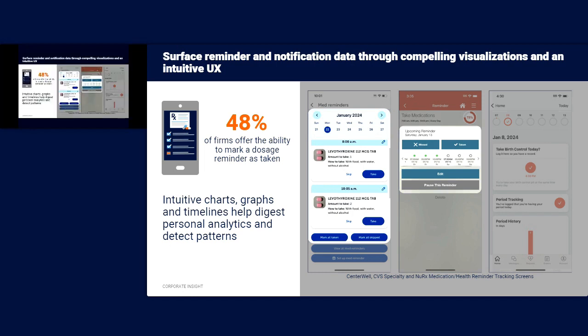Within the app itself, just fewer than half of the firms assessed in the report offer customers the ability to mark a dosage reminder as taken or missed. Apps like CenterWell and CVS Specialty offer well-designed functionalities through an intuitive user experience. So these apps present all reminders on screens by date and time of day and include all corresponding actions, like mark as taken or mark as missed or skipped, as well as pause, edit, delete, and set up a new reminder.